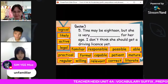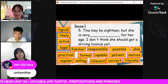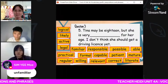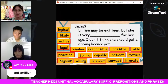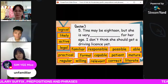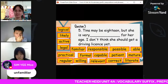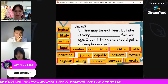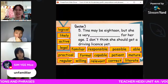If you have that sentence, what do you think is the not adjective there? I don't think she should get a driving license yet. Okay, so what's the answer? Tina may be 18. Everybody can type. I want you to get used to the word adjective, the not adjective, the negative form of adjective. Chantel says unlikely. Simi says immature. Bavis also immature. How about the rest?